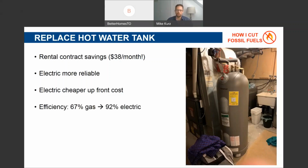Now I'm going to talk a bit about efficiency, and you'll see this as a theme throughout. The efficiency of my gas water tank was around 67%. What that means is for every unit of energy you put into it, about a third was getting wasted. For the electric, only about 8% was wasted, based on heat escaping through the tank. So it's a big improvement in efficiency by going electric.